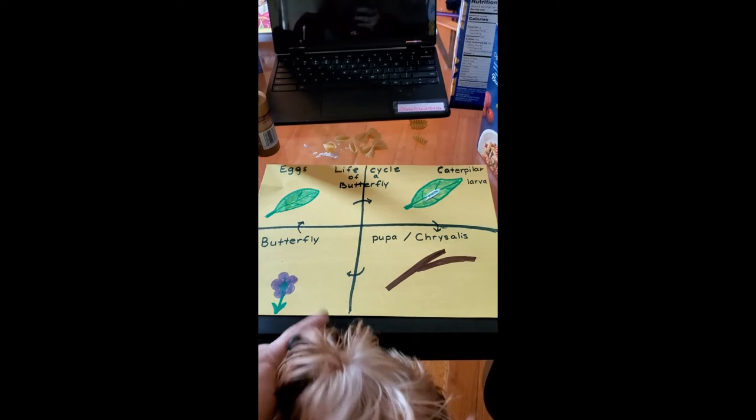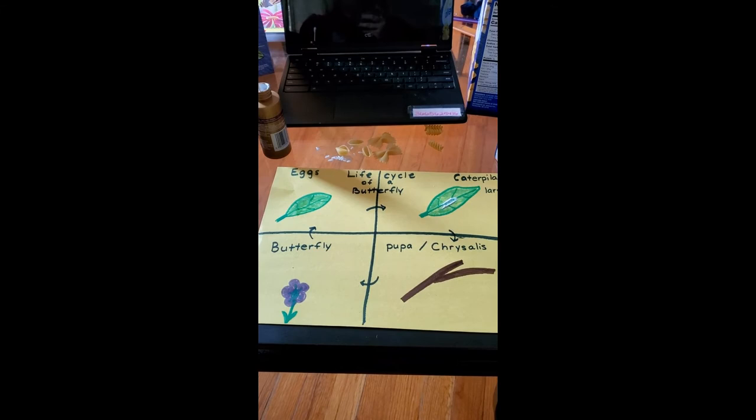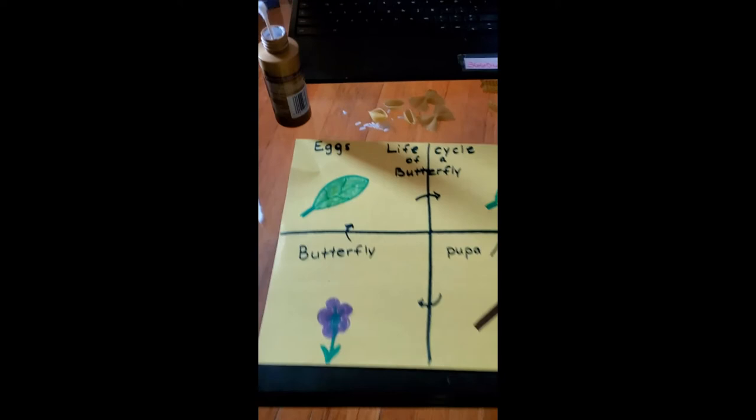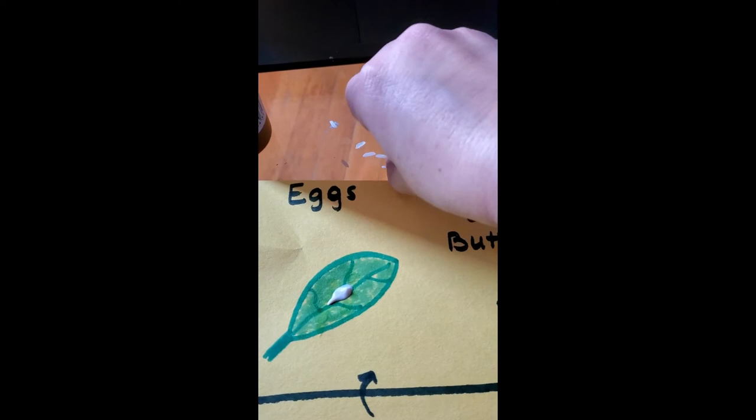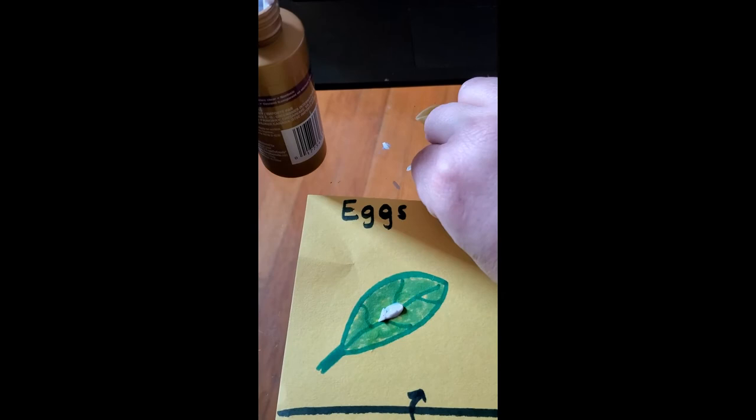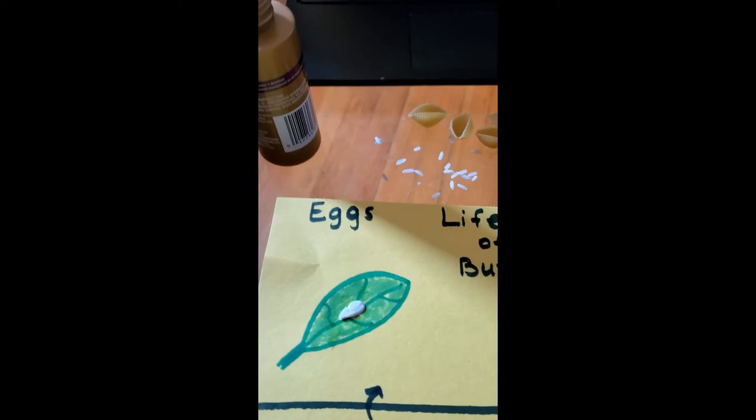All right, so the first stage is where the butterfly what? You're right, the butterfly lays its eggs. So what we're going to do is take some glue right here. And I have some rice. We're going to take some rice and put some eggs on the glue. It's going to represent our eggs.